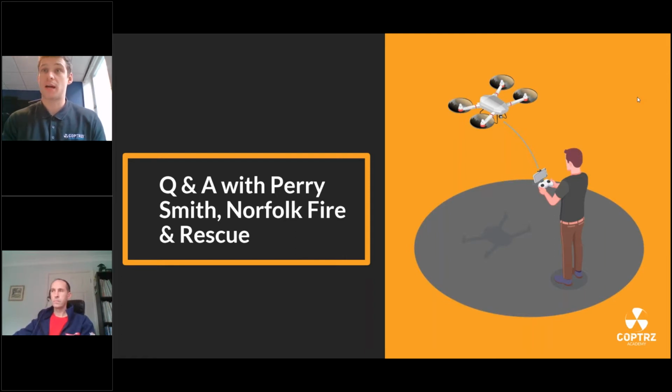There is the RTK option out there. Depending on what kind of mapping work you're looking to do, there might be better options in terms of better drones that can be used for mapping systems.